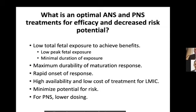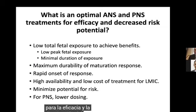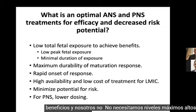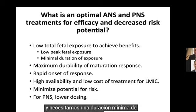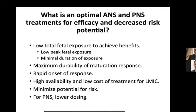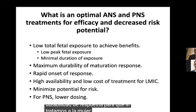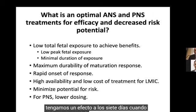What are the optimal antenatal and postnatal steroid treatments for efficacy and decreased potential for injury? Low total fetal exposures achieve benefits, and we don't need high peak levels. We need a minimum duration of exposure to get a benefit, probably about 48 hours. And we're looking for a maximum durability of response so that if we treat the woman, we'll have an effect at 7 days when the baby's delivered.